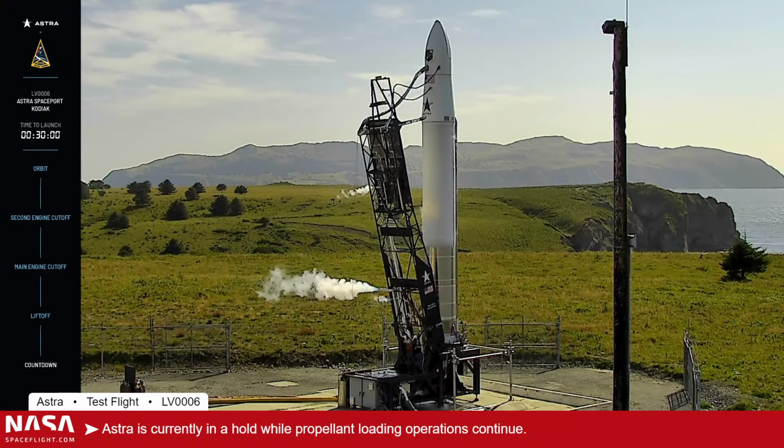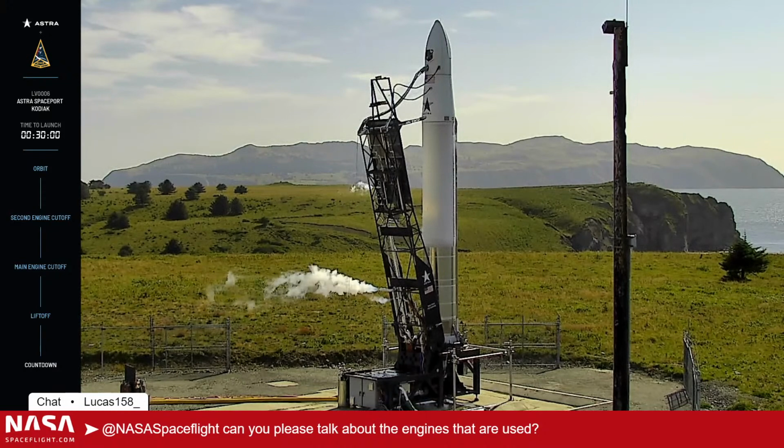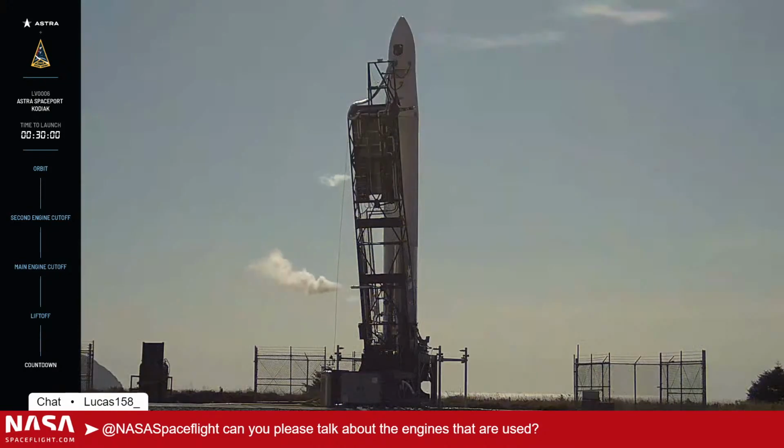Excellent. Continuing on with the questions, another question about the engines that we're using. We know there's the one type of engine on the first stage, there's 5 of them, and then a different engine on the upper stage. Want to talk about those a little bit more? Absolutely. Always happy to talk about our engines and our fantastic propulsion team that develops them. We've talked quite a bit about the first stage Delphin engines, but the upper stage engine is Ether. It is a pressure-fed engine, and we have one of those powering the upper stage of LV6. It has 740 pounds of thrust at vacuum, and it is also powered by liquid oxygen and kerosene. And again, just like the first stage engines, our upper stage Ether engine is also developed, built, tested, and manufactured entirely in-house by our team here in Alameda.